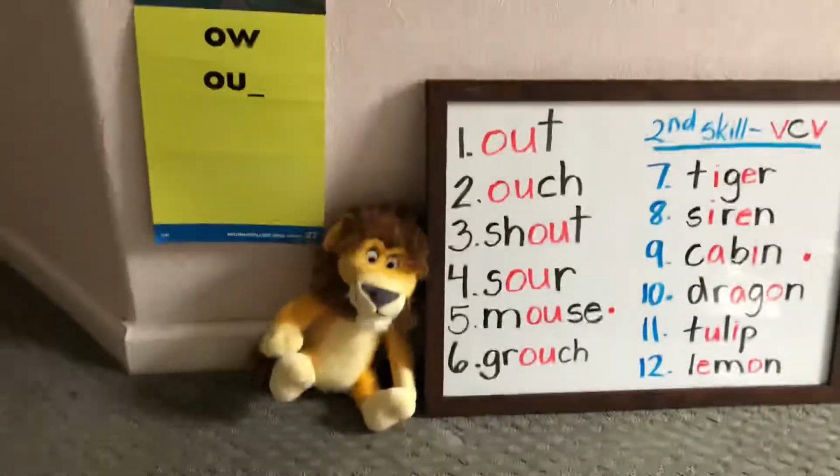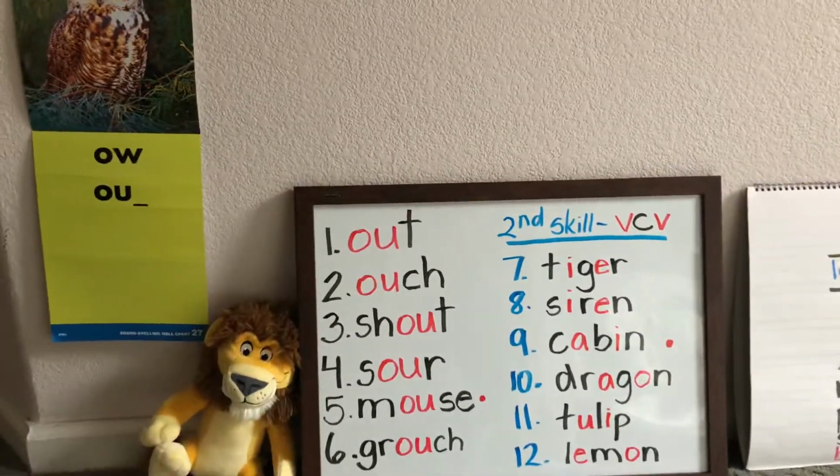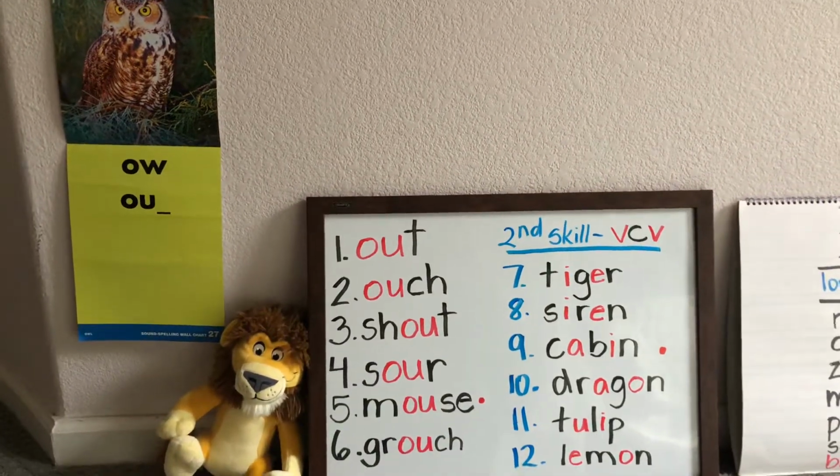Okay. All right. And let's talk about where I am. I'm actually in my room right now, so it's a little silly. But I brought Clyde along to help us with our lesson today.